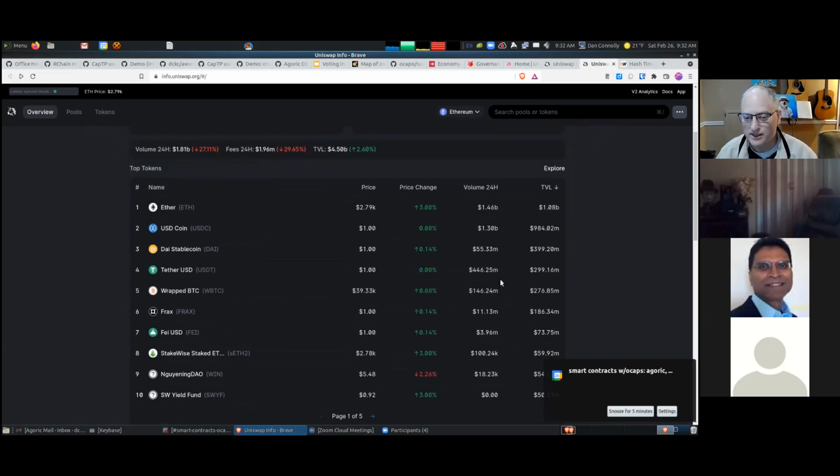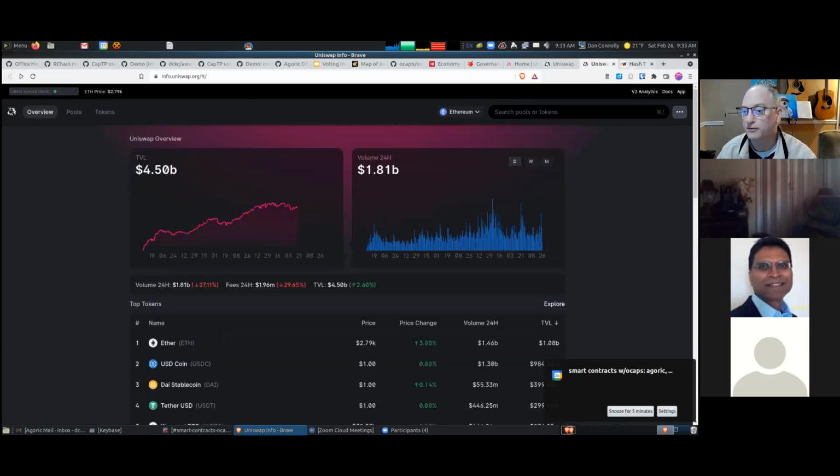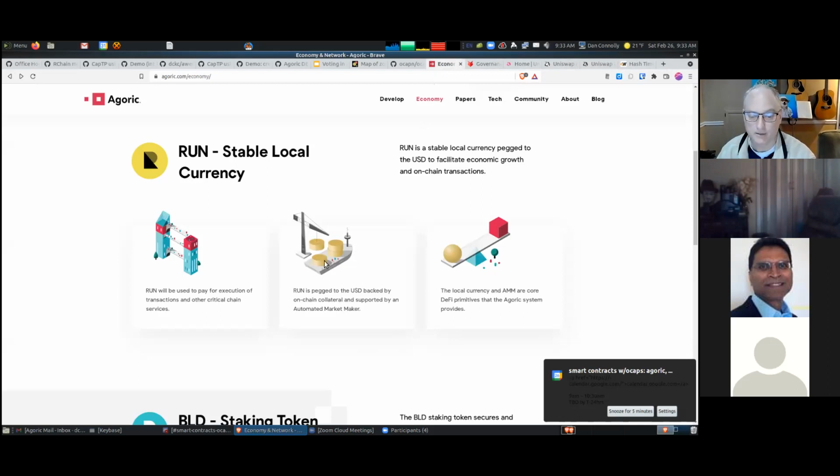So the price here will catch up with whatever the dominant price is in the marketplace reasonably quickly. And through that mechanism, USDC stays very close to $1. That's the only thing holding USDC close to $1 here. And through the same mechanism, RUN is expected to stay close to $1.